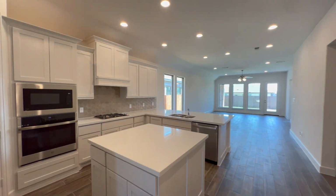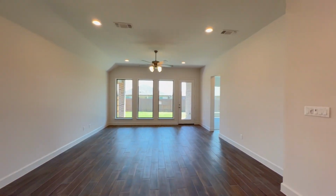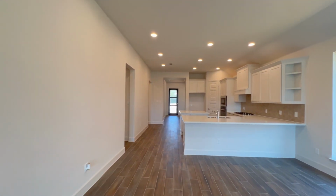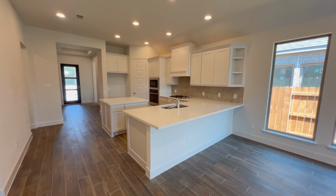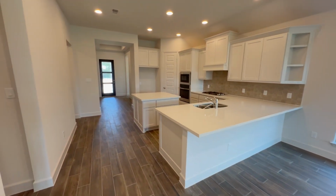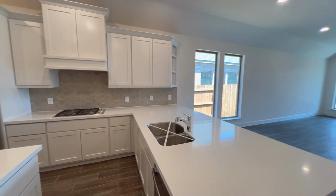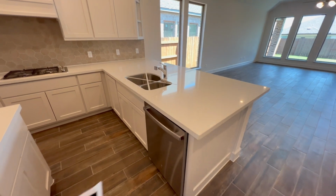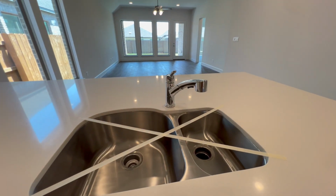Smart switches for the main switches. And then we have the kitchen, dining, and living room over there. We're gonna do the good old quick 360. And we're gonna get started here in the kitchen area. Plenty of recessed light, beautiful peninsula with built-in seating, and you also get a small island for extra storage. Beautiful granite counters, GE dishwasher, double undermounted stainless steel sink. You have the Delta faucet in there.